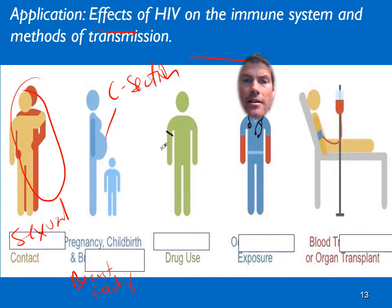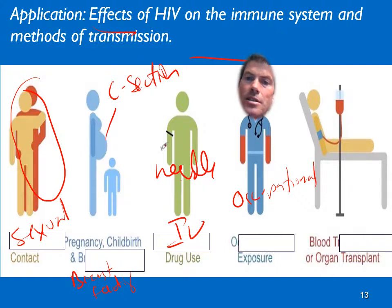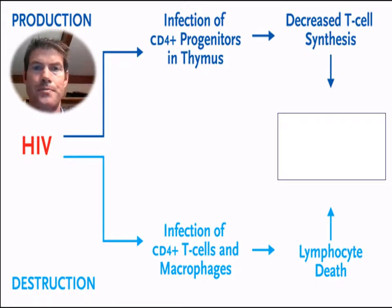And if they do that, the baby won't be born with HIV. It's been very effective. Here is IV drug use. You see with a needle. It's one of the main ways it's passed. So here's occupational exposure, also very low. You're in an occupation like a nurse, a doctor, where you're around blood. Needle sticks are a common problem. And then here's transfusions, which is also very uncommon. They test blood, and it's very uncommon for somebody to get HIV from a blood transfusion.